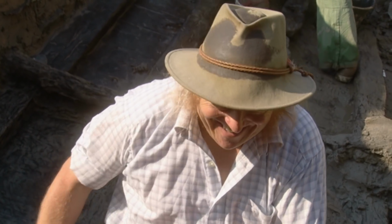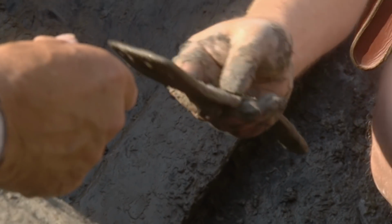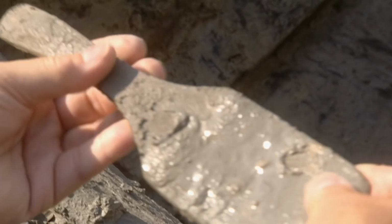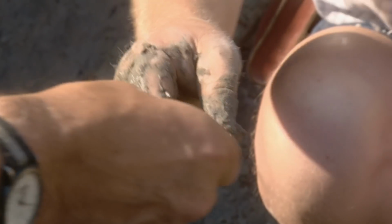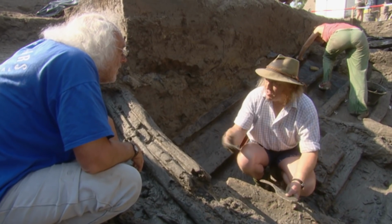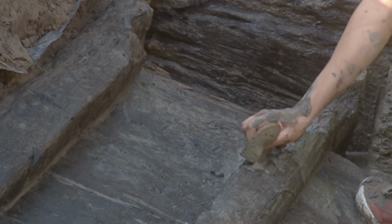I notice you're digging with a different implement. This is not your normal trowel. But the normal trowel is never far away, is it? What's that you're using? Well, it's a kitchen spatula. It's wooden, you see, to save damage to the wood, presumably. That's right. The other favourite tool is your hands. And then, of course, to get it really clean, you sponge it down.